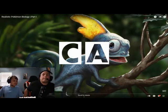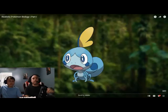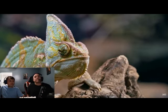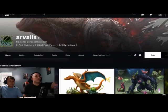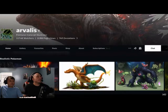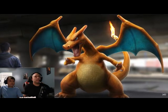Have you ever wondered what Pokemon might look like as realistic creatures? By their very nature, Pokemon are highly stylized, so reimagining them as more biologically feasible life forms presents an exciting challenge. This concept is the idea behind the Realistic Pokemon Project, a series by R.J. Palmer, aka Arvalis, who is one of my favorite creature designers, and is so talented he was hired to assist with the designs for movies like Detective Pikachu.